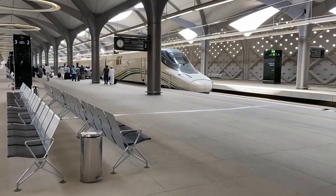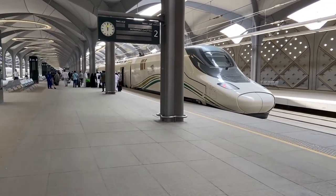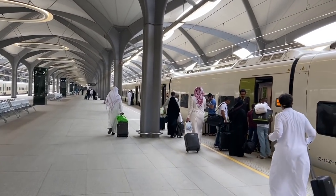There are 10 platforms here. My train is leaving from platform number 2, and it's already here. Let me check where I have to go. Okay, my coach is at the very end, coach 13. It's going to be a bit of a walk. This train is quite long, and it has at least 13 coaches. The price for the ticket is about 150 rial, which is approximately 40 US dollars. And the train ride is about 3 hours.